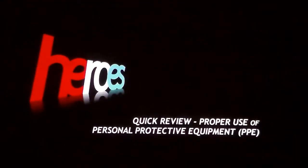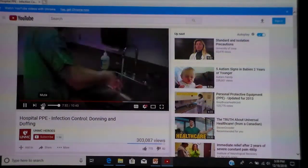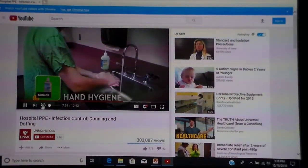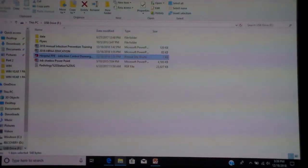Any questions on PPE? The one thing I wanted to point out was, did you notice that before they put the gloves on, you use your hand sanitizer? Sometimes the idea is, oh, well, I don't have to use it because I'm going to put the gloves on and the gloves are going to take care of it.